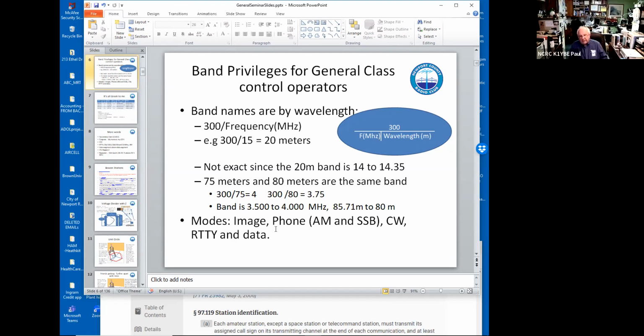Image is like TV. The word phone is used to mean voice, or sending what is actually sound, not necessarily sound converted to electricity. It does not have to be a voice. It can be just any sound that is restricted to the same frequencies as your voice is. That's important because there are special digital modes that use that very effectively. We're going to talk about all that detail.